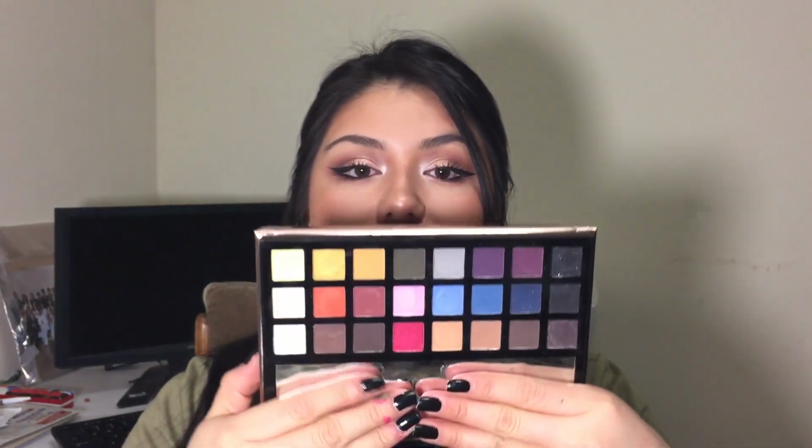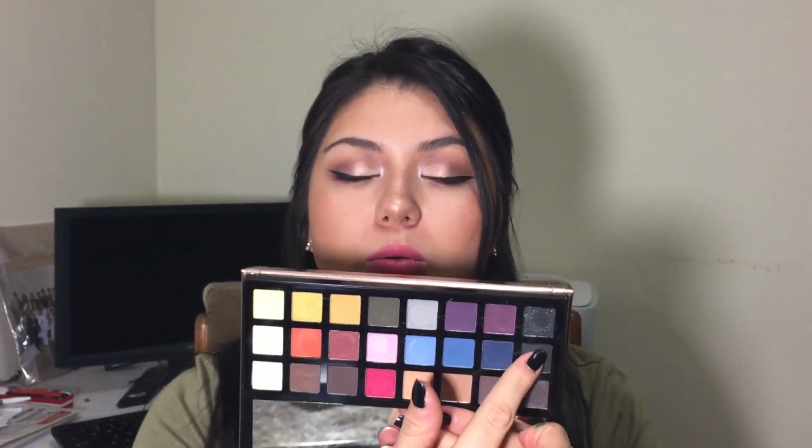In terms of the eyeshadows, you can see that you get a range of different colors, from dark colors like a black, which I'll show you right here. It's a super dark black. All of these feel super buttery. They're not chalky, except for a couple of them, which I'll talk to you about. But for the most part, they're all super pigmented. I'll show you a swatch. So that's the black one right there.